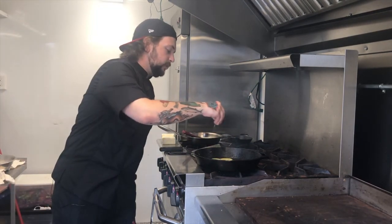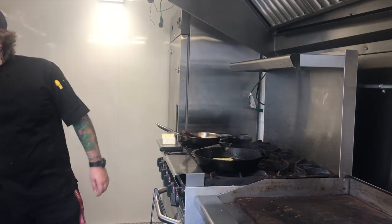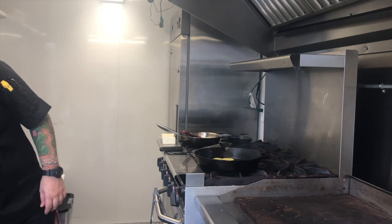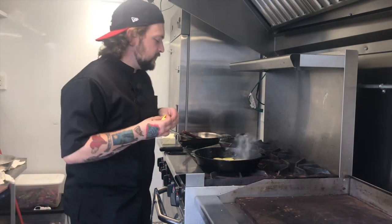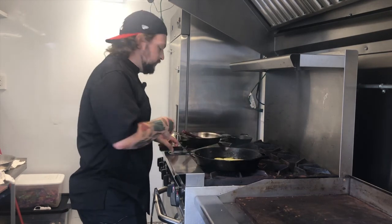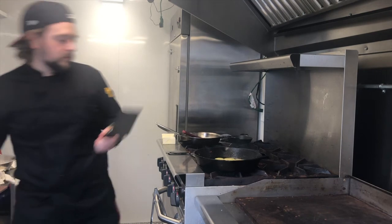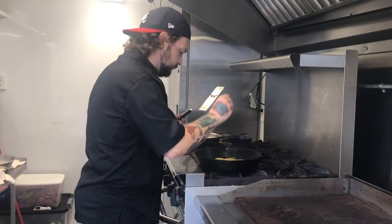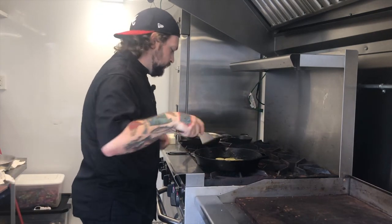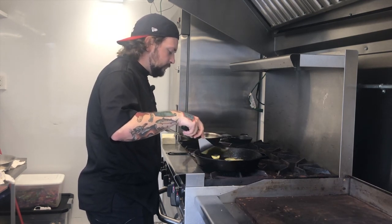Now I'm cooking with extra virgin olive oil, Delicato olive oil, so it's super super poppy. That's what I would call it. It pops a lot, so you're gonna get hurt. Blood, sweat, and tears are going into this dish, and that's a good thing. It means it's made with all the love. If you're not getting burned, you're not cooking with love. How about that?